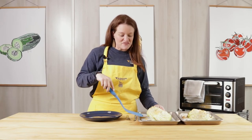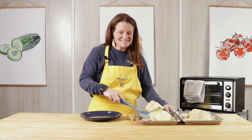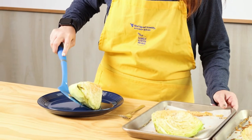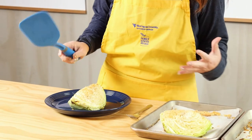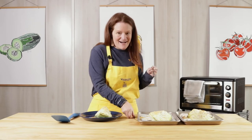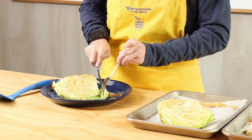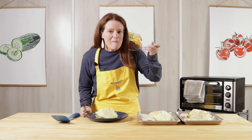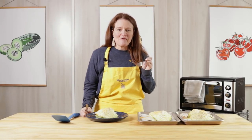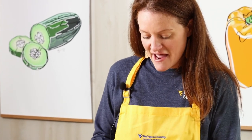We've cooked our cabbage for about 25 minutes, and as you can tell, it is nice and golden brown. The cabbage leaves have kind of opened up and that oil has gotten down inside. I am excited to try this. Mmm. It is still crisp, tender, and really delicious. That Parmesan cheese adds a lot.